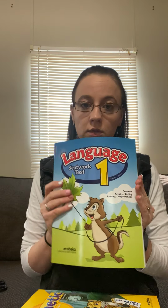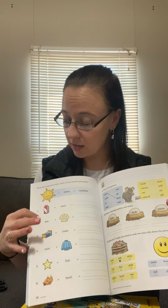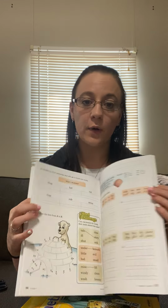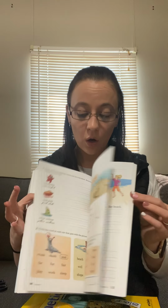Language, text 1. So this is, again, reading, some writing, special sounds, all that grammar. And it's going to hit this hard all the way through 2nd grade to prepare your child for reading, which then launches them into parts of speech, diagramming. I mean, your kids are going to be really good with this stuff by the time it's over with.